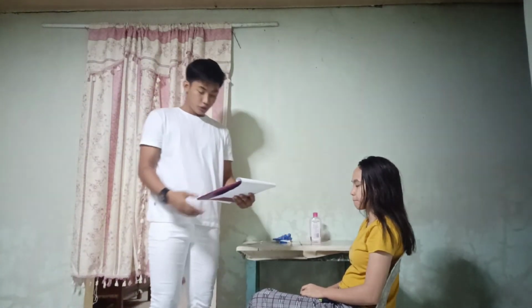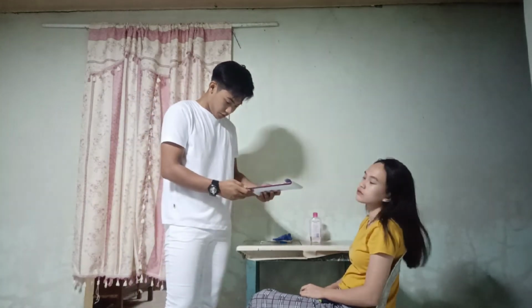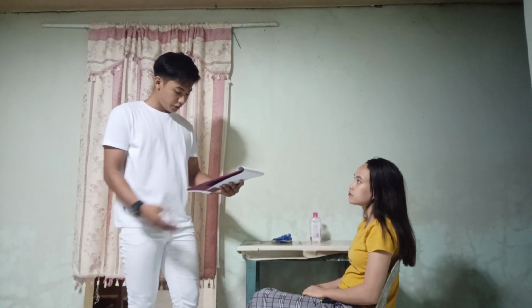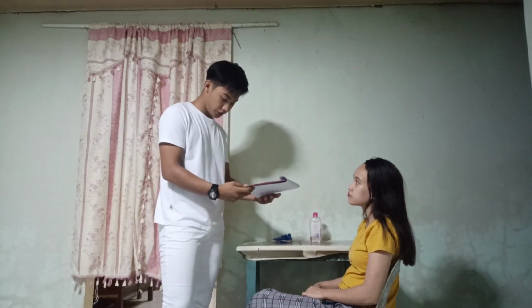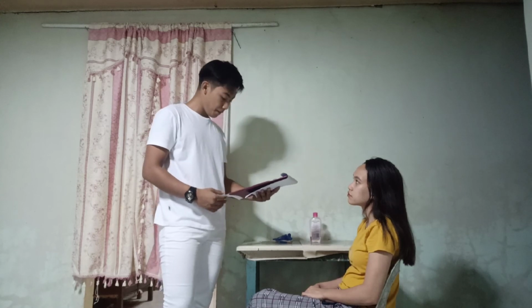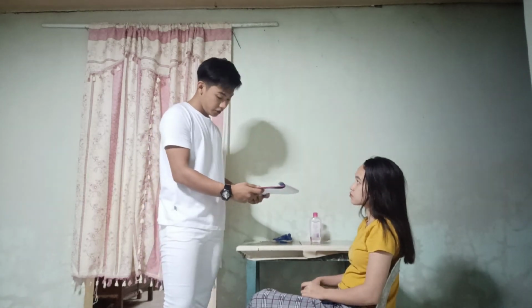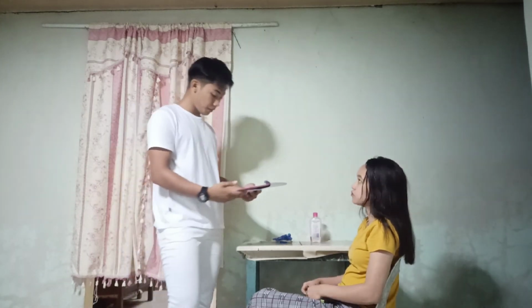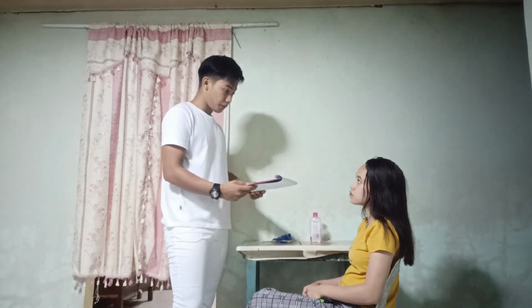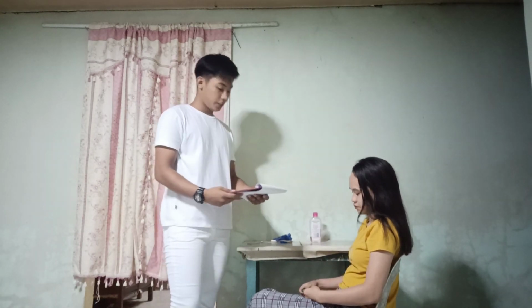So now I am going to review the patient's data. So ma'am, my findings are your hair and scalp are normal, but your skin turned red because of your scratching. But don't worry ma'am, I am going to refer you to another health practitioner for further evaluation. So do you have any clarification ma'am before we end? No. Okay. Thank you ma'am. So that's all. Thank you.